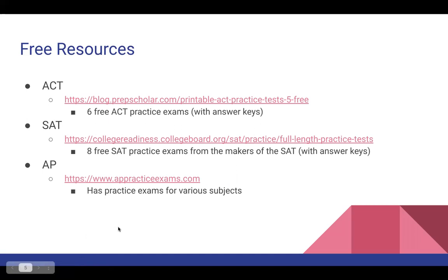So here we've linked some free resources for these standardized tests. For the ACT, this link will lead you to 6 free ACT practice exams. This will give you some practice with the ACT content and the time frame that you have for each section. And then they also have answer keys, so you can check your work at the end and find where your struggle areas are.